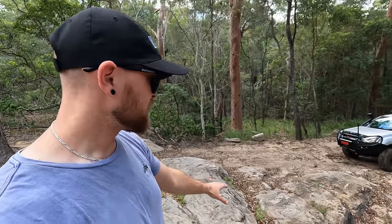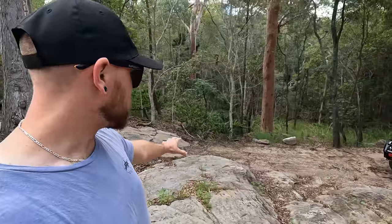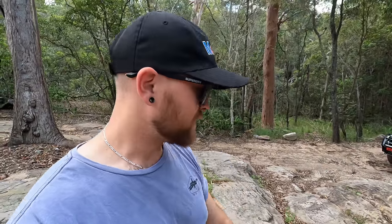We've come to the next step, and this is pretty much the most challenging section. There is another section slightly further up which is also a bit of a challenge, but it's not as bad as this, I don't believe. You've got some really big rocks here, and it's a little bit washed out in some sections. So I'll pick my line through here and we'll see how we go. Take it nice and easy, nice and slow. Just let those tyres find the traction and the suspension articulate through it all. So let's go.